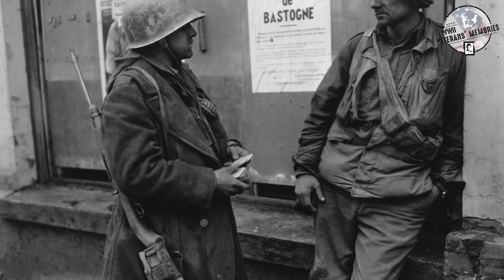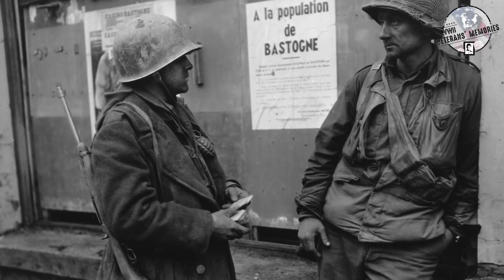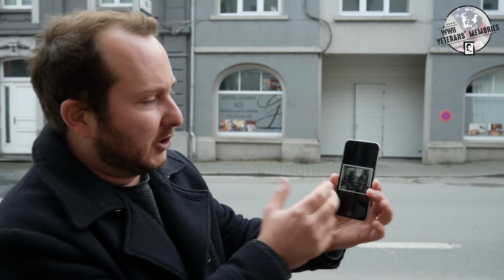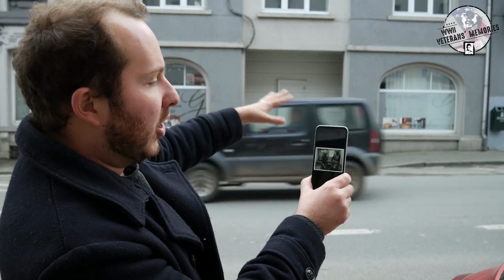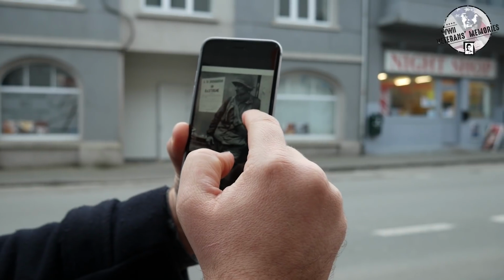In one of these iconic pictures, we can see two exhausted soldiers of the 110 Infantry Regiment by the name of Adam H. Davis on the left and Milford A. Sellers on the right. So that picture, we just introduced the two gentlemen on this picture. That picture was taken right here. A lot of things have changed here, but you can see that they're standing on the wall.